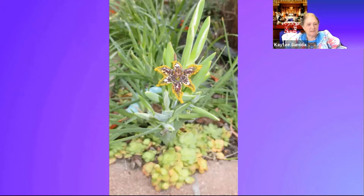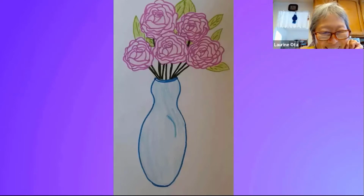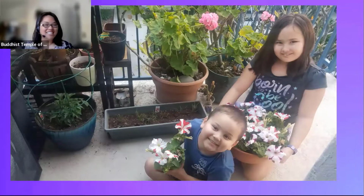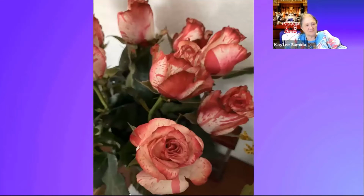And look at that one. Wow, so unusual. Who drew the flowers? The kids or an artist? Oh, look at that one. Those were Juliana's drawings. Very good. These roses are beautiful.